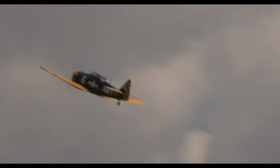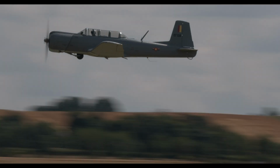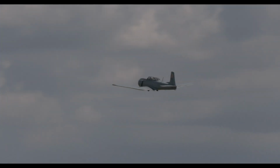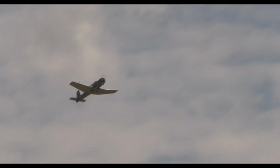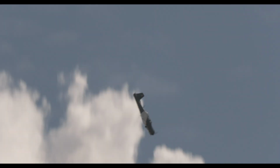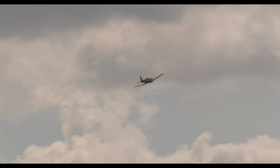From the T6 to a more modern radial-engined trainer, the Nanchang CJ-6A. Designed and built by the Chinese aircraft manufacturer Nanchang, now known as Hongdu, the CJ-6 first flew in 1960. It was originally intended to serve with the People's Liberation Army Air Force, but over 2,000 have been built for 10 military operators, and it has also become a popular and relatively low-cost warbird in North America.